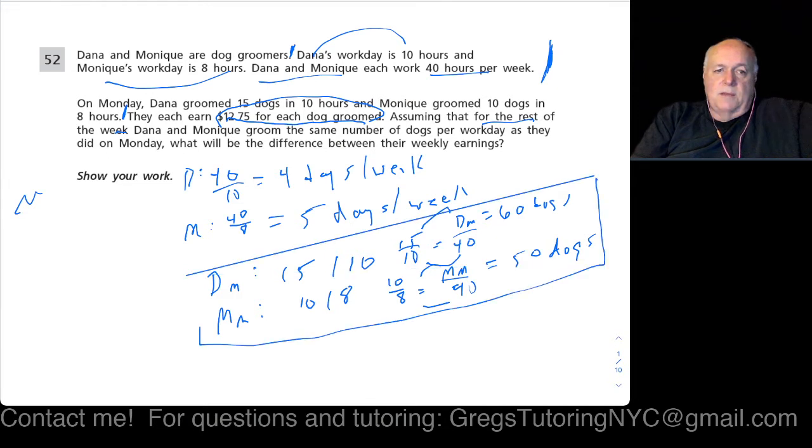Okay, that box there is what they did for the rest of the week. So Dana groomed 60 dogs in total for the week, and Monique groomed 50 dogs. What will be the difference between their weekly earnings?